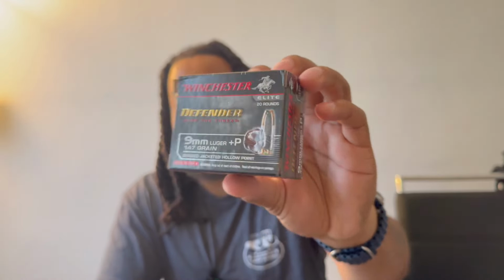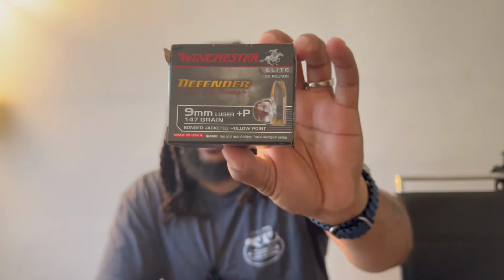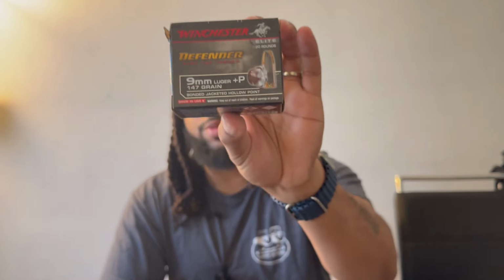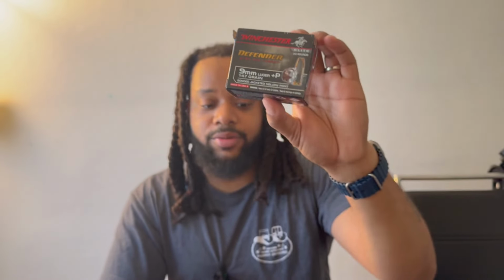Now I know some people are going to say, well, that's been out for a while. Yes, it has been out for a while, but not this particular one. If you read it, what does that say? 147 grain. They have had 147 grain out, but they didn't have the 147 grain plus P. I did my research, looked on YouTube, Google, everything. You don't see any reviews on this particular ammo, none whatsoever. So this is more so new to the market.